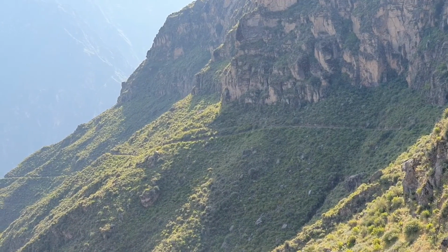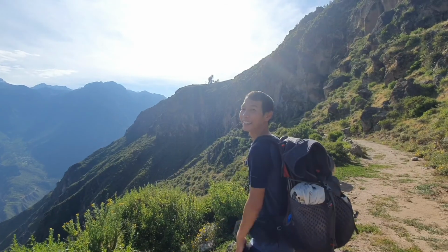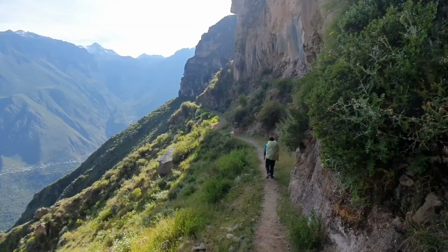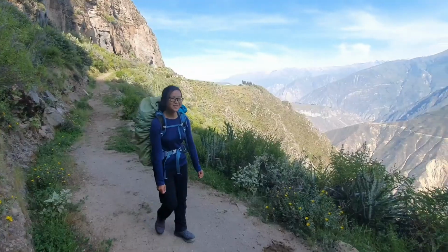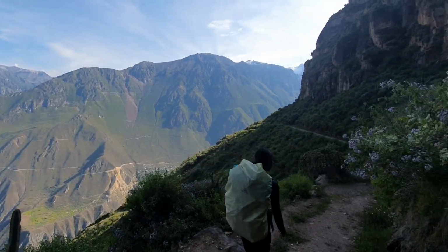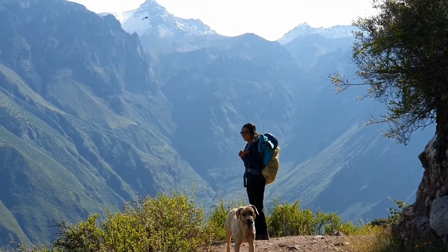We're gonna hike along the canyon's wall all the way down to San Juan de Chucho. I'm telling you guys, it's a long way down on this first day with a total descent of almost 1 kilometer. Well, just enjoy the journey and take in the beautiful view all around.